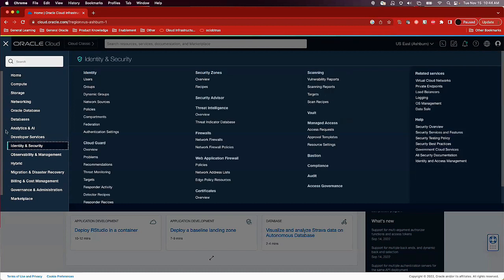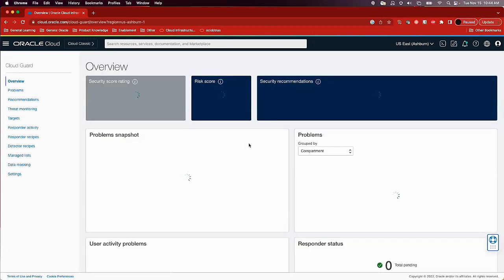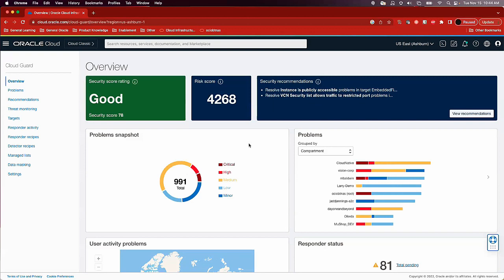Here, if we select identity and security, you can see all of the different services, or at least most of them, that we covered throughout the presentation today. And today we will be focusing in on Cloud Guard. When you first get into Cloud Guard, this is a service that you will have the ability to use immediately within your tenancy. You will just have to go in, click enable, and approve a certain set of policies that will allow Cloud Guard to start to scan all of the resources within your target compartments that you specify here.